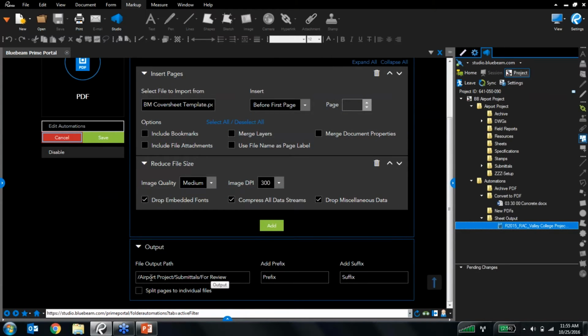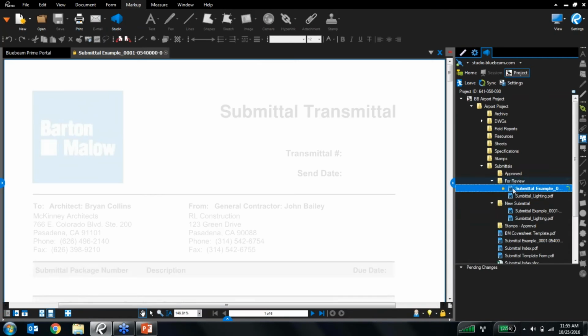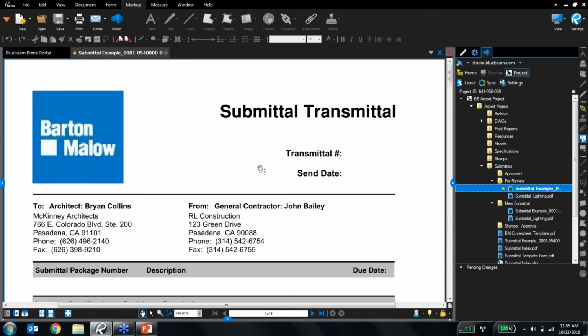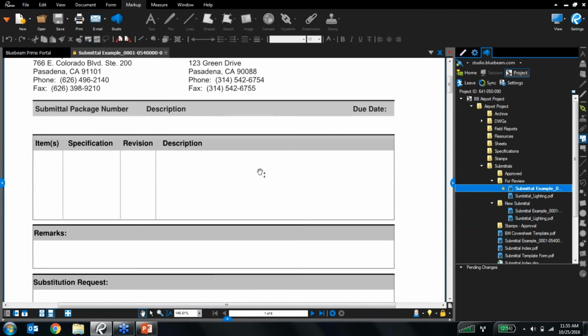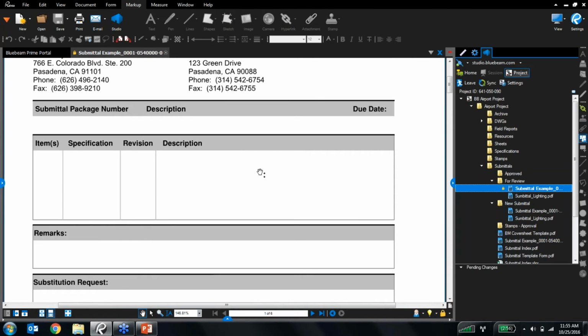I'm putting that in my submittals for review folder. So coming back into our submittals folder, we have our for review folder, and when I double click on that, you'll notice here's my submittal example, and right at the top here, I have my submittal example here. So it's got some nice stamps, it's got our substitution requests.